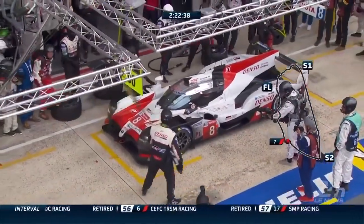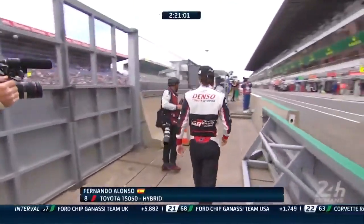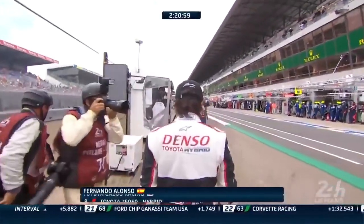Whoa, whoa, whoa. Now that's a penalty. Reversing it. But you can't do it here. No, you can't. Even in IMSA now, they've changed it in the regulations.